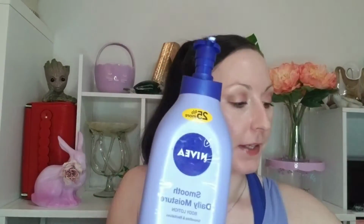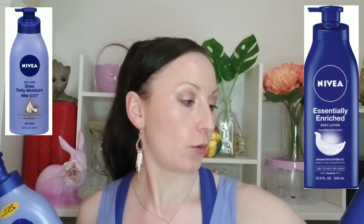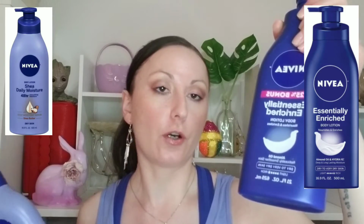Yeah, it has the typical Nivea smell. So that's the medium one. And then there is another one which comes in a deeper bottle. That's the essentially enriched lotion. This one is with almond oil. This is for dry skin, while the one before was the level in the middle. And this one is for dry to very dry skin, and the texture of the lotion is very rich.